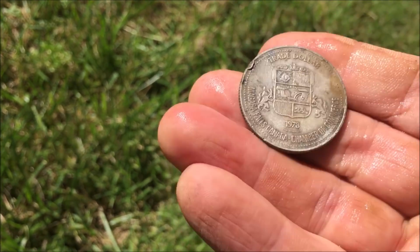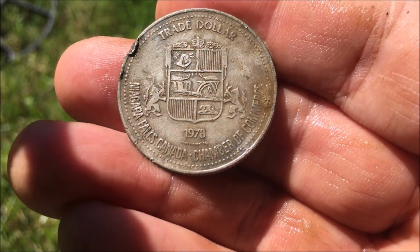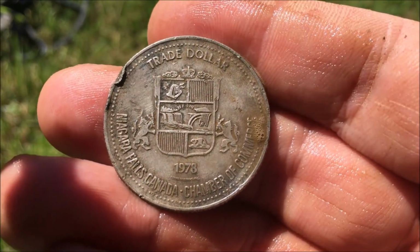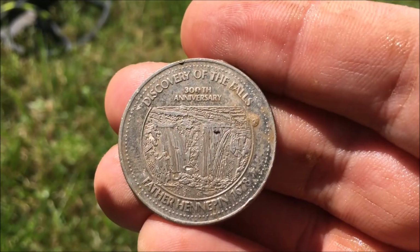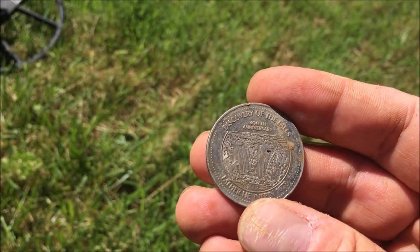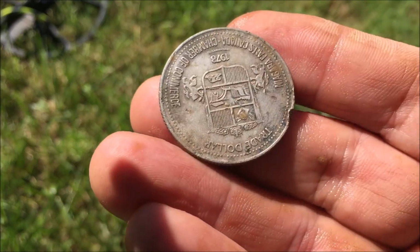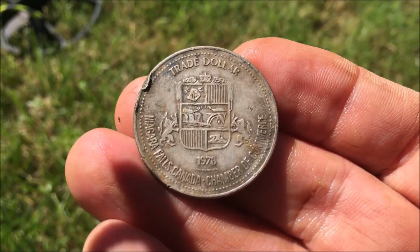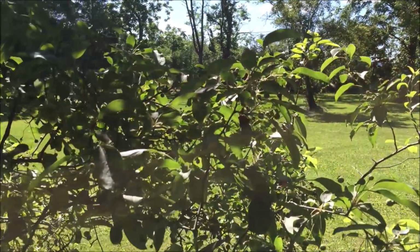It's in good shape. Wait a minute. There's a date on it. 1978. Isn't that a Spanish crest? Oh, look, it says trade dollar too. Discovery of the Falls, and that image in the middle looks like it could be a waterfall. Yeah, it does. Man, I thought it was going to be a silver dollar, but this is still kind of cool. That is very nice.